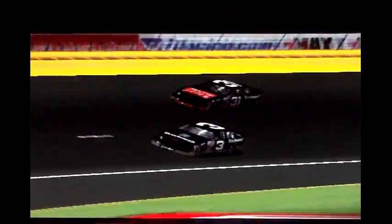Fail. I've had more fails than ESPN so far in this race. The Childress cars hooking together. Poteet, 31. Batson in the 3. 14th position right there. Or 13th position, excuse me.